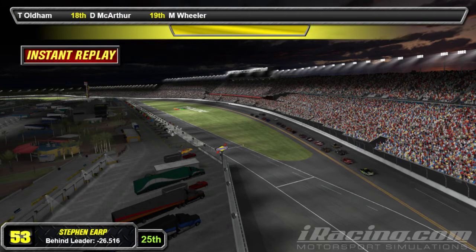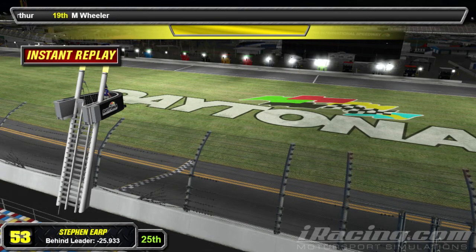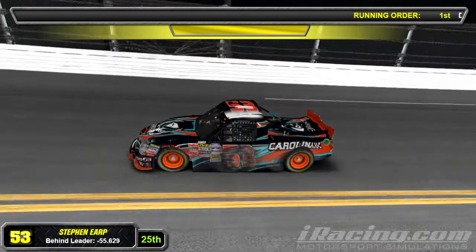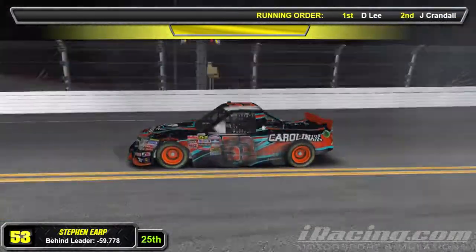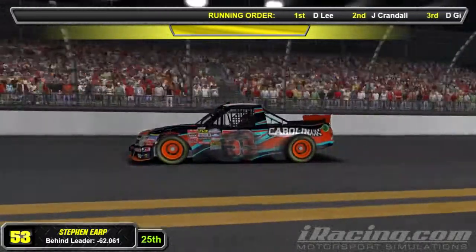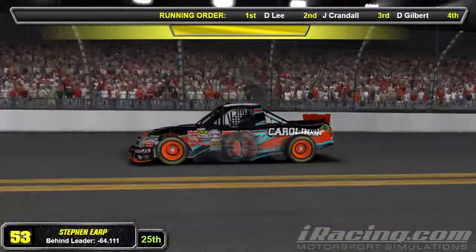So Earp is all tore up. Don't know why he was on the outside pushing on somebody there, and he just turned left. Back to live action. Everyone stays out of the pits except for the damaged cars, so everyone stays on track on this early caution.